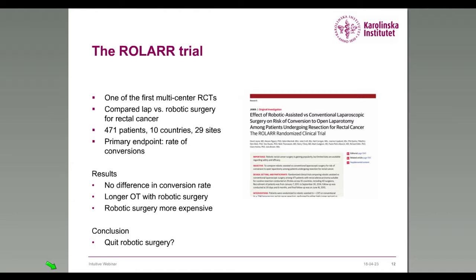So in my opinion, if you have a randomized controlled trial with these kinds of endpoints, you end up with these outcomes. The conclusion ought to be that we should quit robotic surgery. However, this was not a conclusion in this trial, and I think that was very wise of them.